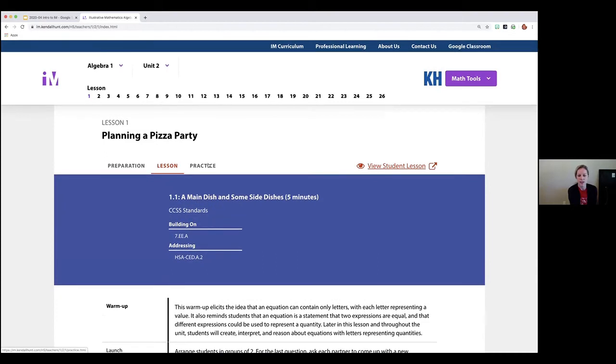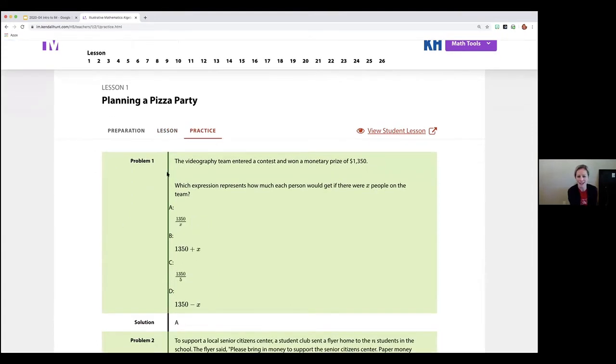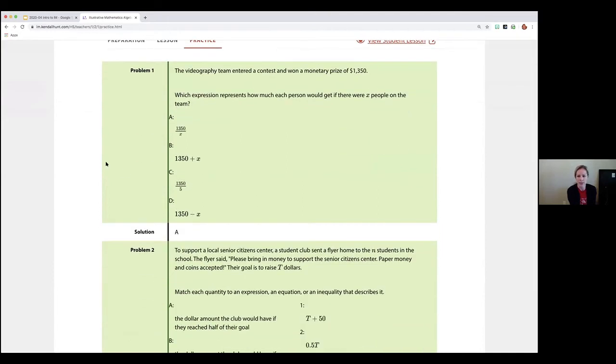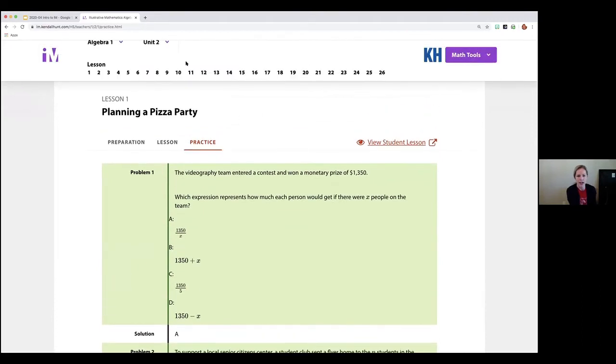I'm going to quickly talk about this third bucket, and then I'm going to pause again for people to explore on their own. In this practice section, it's mostly green because it's what students would be seeing, but it also has the solution key. Okay, so I'm going to once again stop sharing and give us a few minutes to play on your own, and then we're going to address any questions that are coming up in this section.